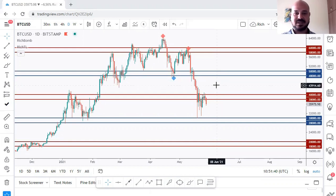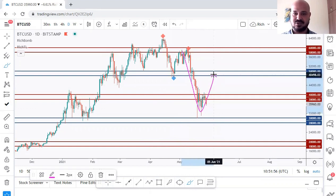Let's start with Bitcoin, right? So first of all, and we also have six other instruments, like Ethereum, like XRP, Litecoin, and so on. So first of all, many members are asking me if the momentum has finally shifted from bearish to bullish, and my answer is always the same.